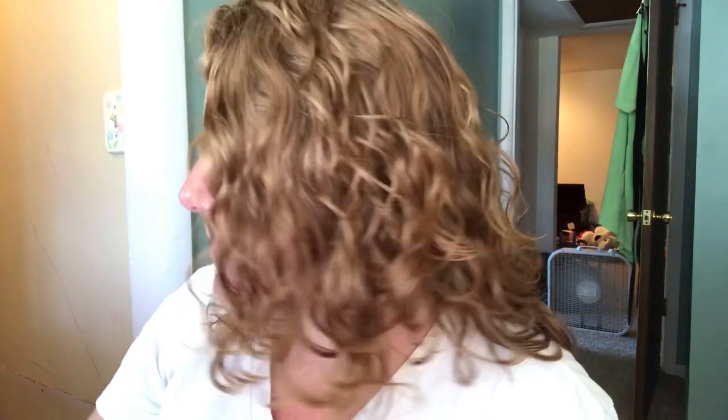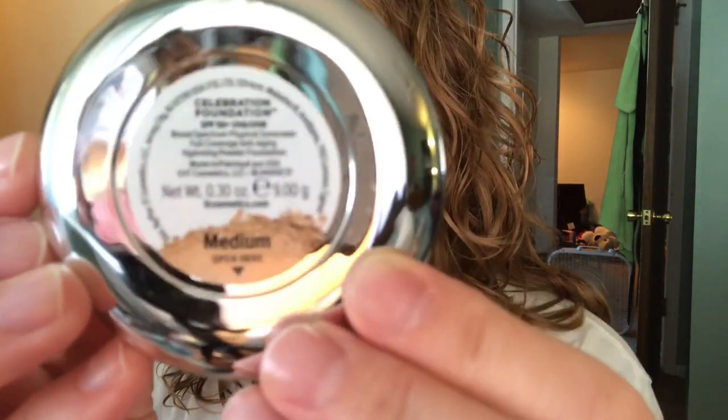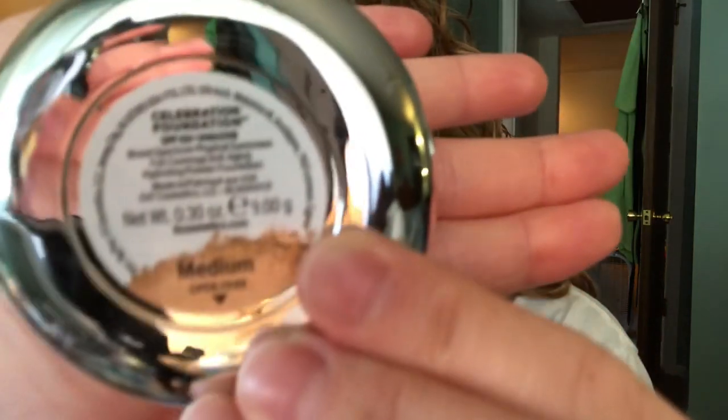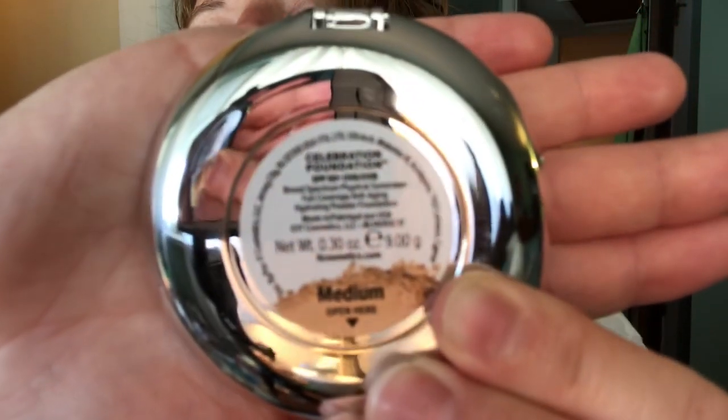Okay. So next I'm going to use this It Celebration Foundation. It is the SPF 50. It's in medium. I guess I'm trying not to show myself in the camera. I guess I'm going to anyhow. So what happens when you have a mirror? I don't know if that's going to focus. But anyhow, with this, it's just a powder.